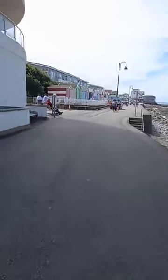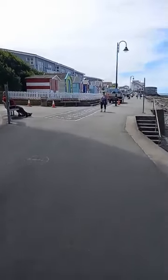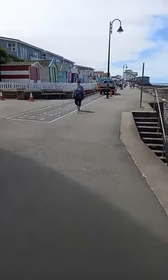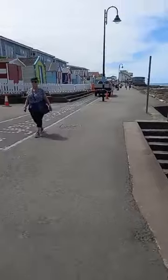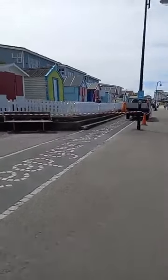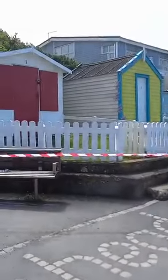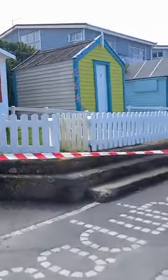So I'm just heading up to the beach huts. These are another quite famous feature of Westward Ho. Although if you're thinking of buying one, don't bother, they're impossible to get hold of apparently. Not that I've tried, but I don't think people like to let go of these beach huts once they've got them. I'll just zoom in a little bit so you can see some of them. These are just lovely to look at.